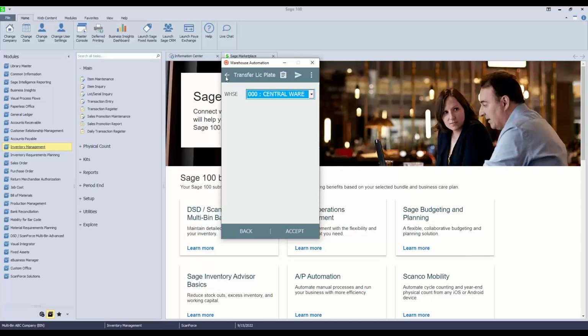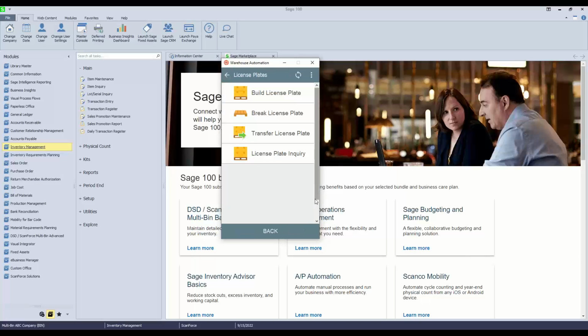And again, just want to drive home the point here, without something like this, and if you did track lot numbers or serial numbers, even more so, you would have to indicate the item, the quantity, and then go through in a serialized inventory, each serial number. With this, you're scanning one barcode. Same thing with lot numbers.